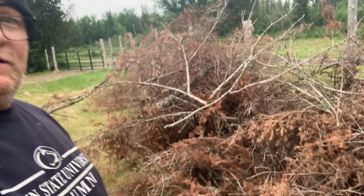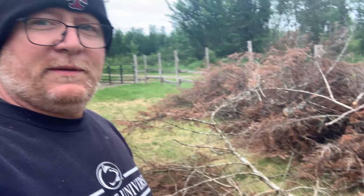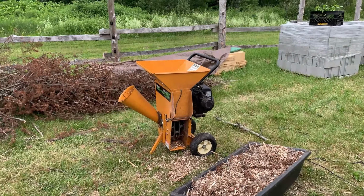So we finished delimbing them and here's the big pile now. And it's a big mess, big pile, but we got something that is going to help us out tremendously. And we just did our first run. Here it is. It's Witko. No, it's not. It's our little chipper.